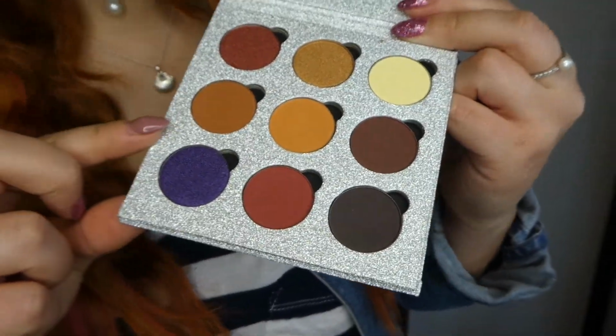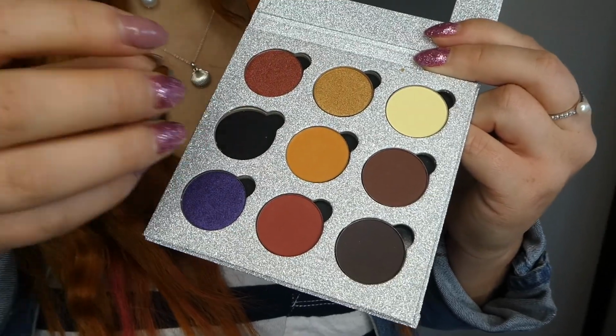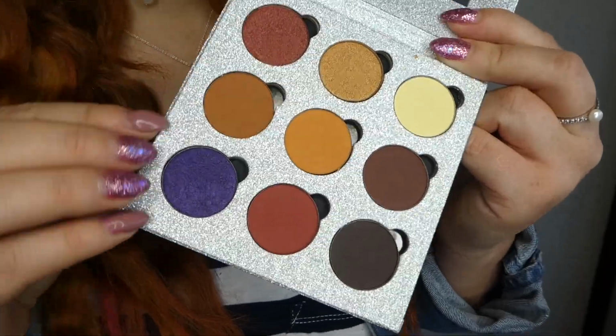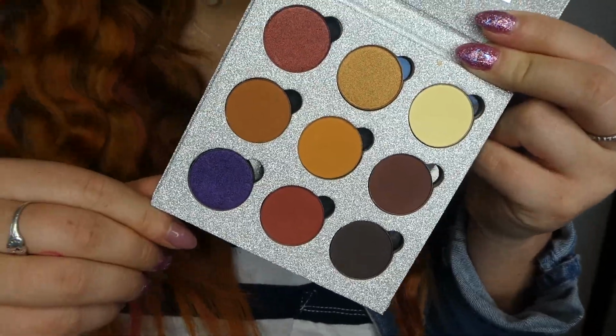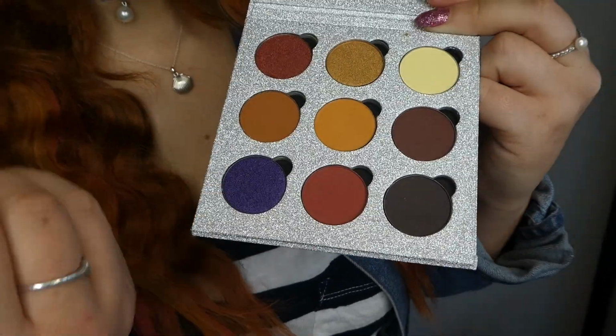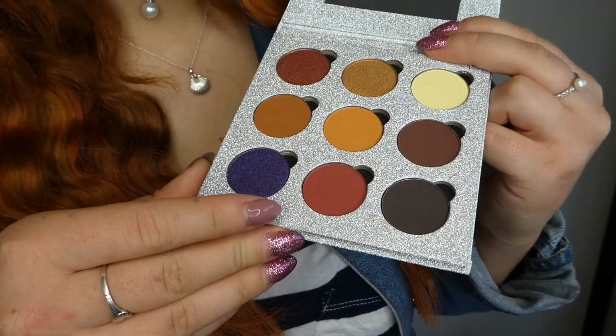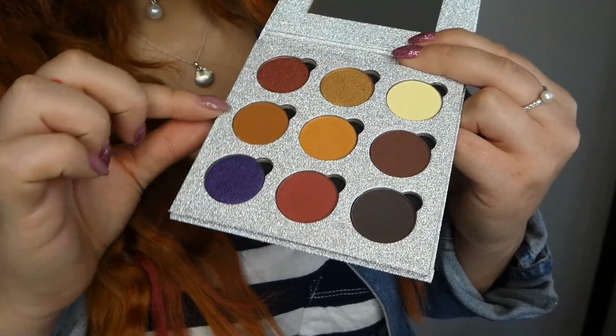So if you got any of the other palettes and mix them up, you could literally just take it out and be like, I want all nudes in here or something. So I think that's a really cool approach, that you can literally mix and match it if you had all the different kinds. So I really love this array of colors. That's why I'm doing a review on this one, because I think it's such a cute array of colors. This is pretty gold, these colors here.